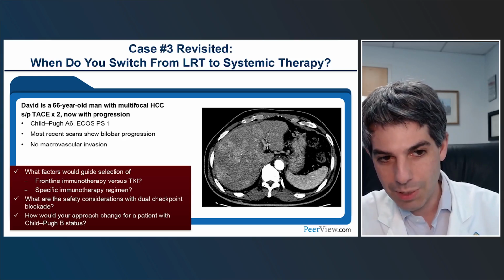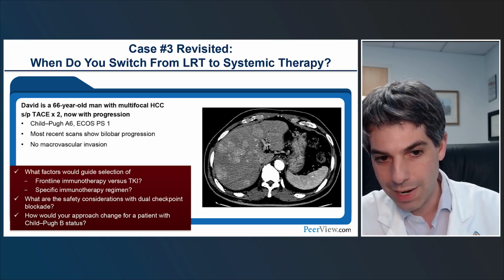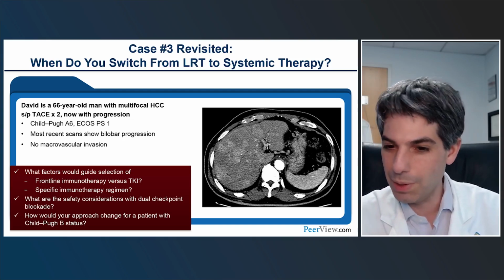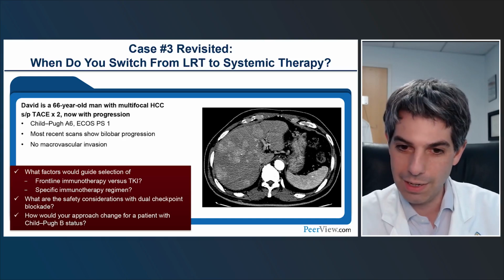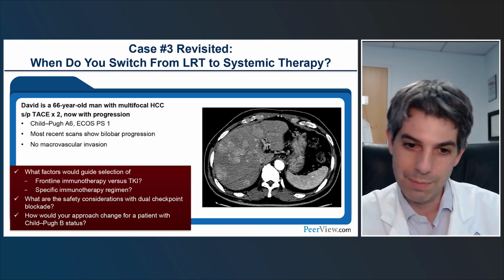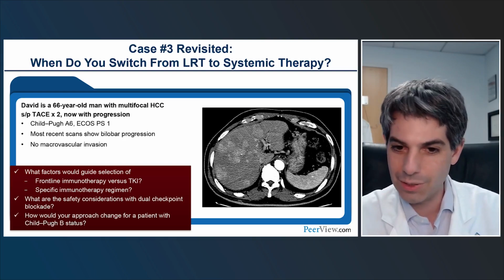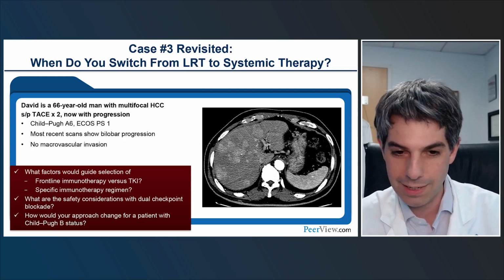I think what's key is that this patient really does still have preserved liver function. If the patient were in a Child-Pugh B sort of range, that might push me a little bit away from bevacizumab and towards a pure immunotherapy regimen where we worry a little bit about bleeding in patients with less preserved liver function. But again, there's no single right answer. Obviously, these regimens are both reasonable and have not been compared head to head.